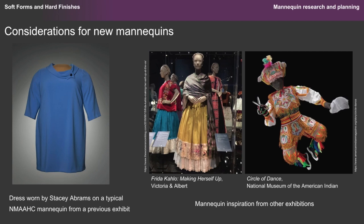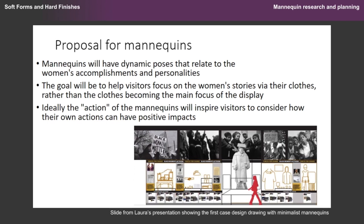My primary research inspiration for the new mannequins came from exhibits at the Victoria and Albert and the National Museum of the American Indian. I shared my ideas with the curatorial and exhibition design teams, and this is a slide from that presentation. I compiled biographical and visual research for each woman to better understand their accomplishments and personalities, as well as typical posture and gestures. In the bottom right of the slide, you can see the first case design drawing with the typical minimalist mannequins that I was proposing we try something new.